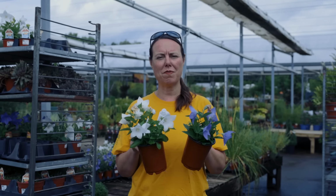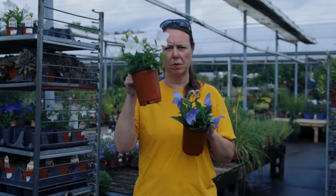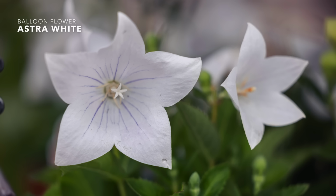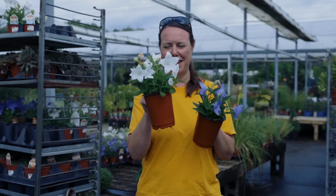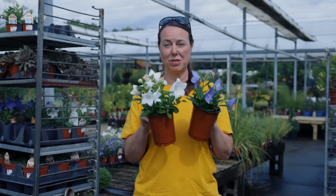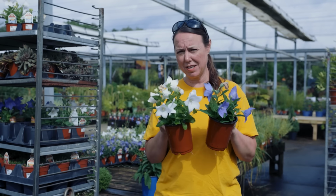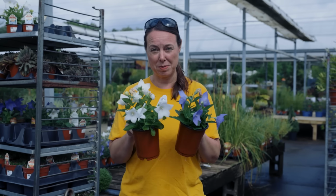These are your balloon flowers, or platycodon. I've got short varieties, some can be tall, but right now I have the shorties. Astra White, Sentimental Blue, gorgeous, big flowers, lots of personality, but this is a great one to grow in the sun, and fairly deer resistant, bunny resistant, because they have milky sap, so keep that in mind.